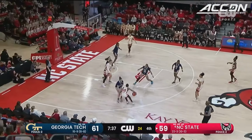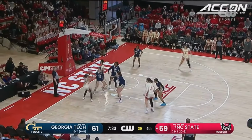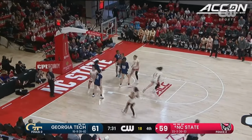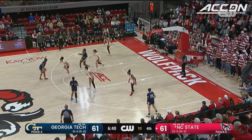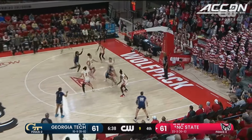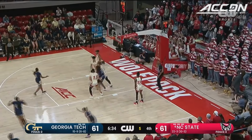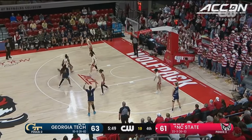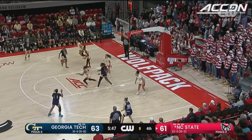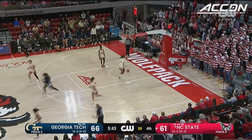Blackshear in 15, 17 feet is different than her shooting a three. Baseline jumper won't go. Second try falls for James. You also have to be smart about how you do it. Morgan, denied inside. Blackshear with a second chance opportunity. 9 to shoot. Dunn from beyond the arc. Yes!